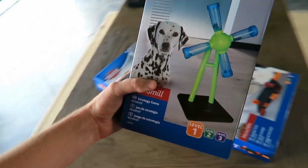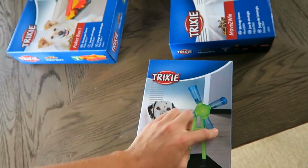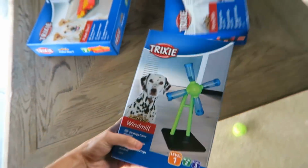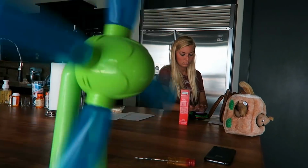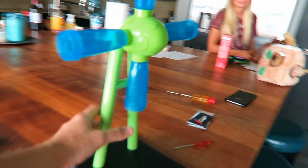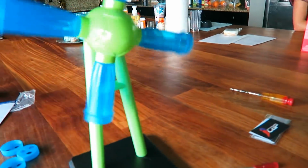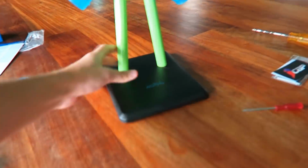This one is a little windmill. You put the treats inside the little compartments here, and then when they spin it, those treats fall out. So we'll see who can succeed here. You ready for this, girl? This is gonna be so cool. I'm excited. So we got it all put together. It's got screws in the bottom and stuff too, so it's decently stable. It is made of plastic. It's got rubber pads on the bottom, so hopefully it's not gonna move around too much. It kind of tends to stick.